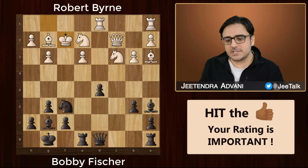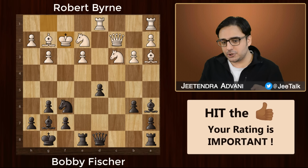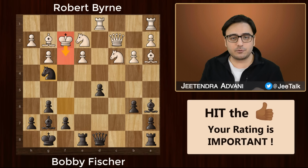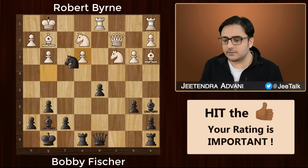Alright, so we have this position now. Had it been Mikhail Tal, you would have probably seen another sacrifice here. But that's not how Fischer played. Bobby went for a check with his other knight. Advancing the king further could be dangerous for white, so the king goes back. And now Fischer jumps onto the e3 square.